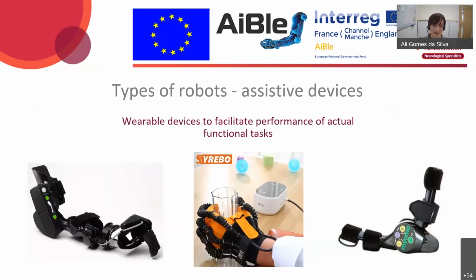And then we have assistive devices. So these are wearable devices that facilitate performance of actual functional tasks. So these are essentially functional orthoses. So you wear the device, you train to complete a task with the device in situ. You're not necessarily training the movement to be performed once you've taken the device off.